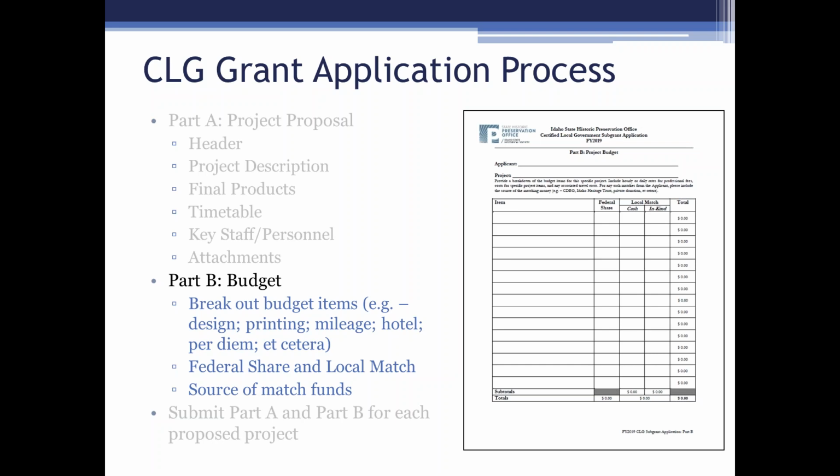So if you're doing a design review, design guidelines for your community, you may have one item that is consultant fees, one item that is printing costs, one item that is professional editing or whatever it may be. Make sure you're breaking each of those out to the best of your ability. Again, this is an application. We want to have a good idea of what you're doing, but you don't have to have the dollar amounts exactly right. We will help you fine-tune that as we go forward.